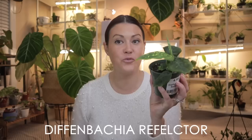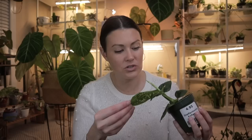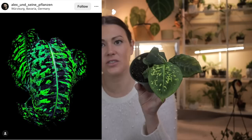So I picked up this beautiful Diffenbachia reflector, again $4.95, and there were still so many other plants I would have gotten for $4.95, but I had to just pick out the main ones I wanted. And I've always been interested in a Diffenbachia reflector. Now, when these leaves get really huge, it's very cool because they have a reflective quality to the leaves. It almost looks like they have little gold flecks in the leaves. And the bigger they get, the more they have this kind of coloration to them. This one has a new leaf coming out.